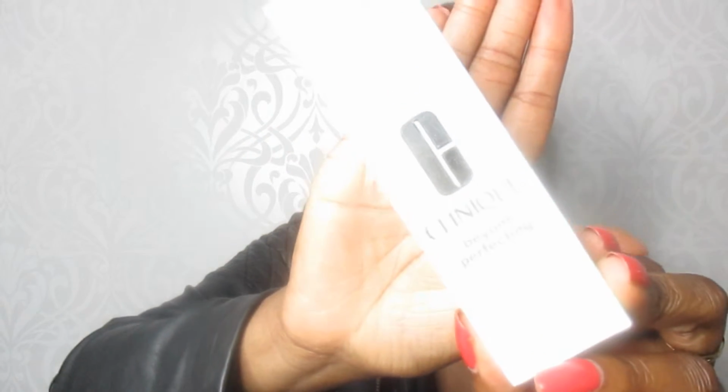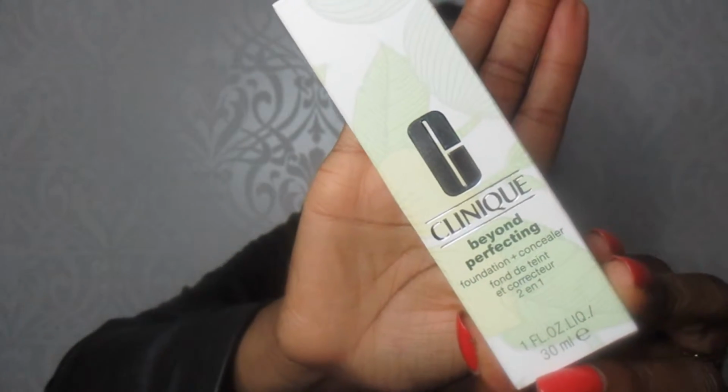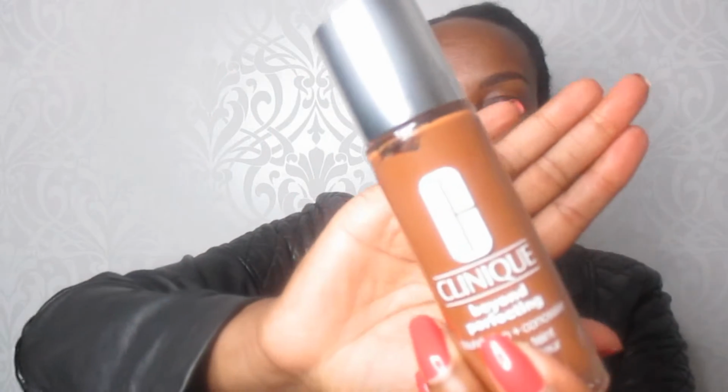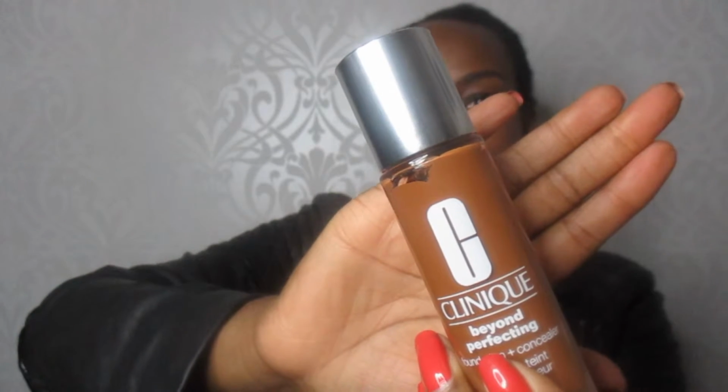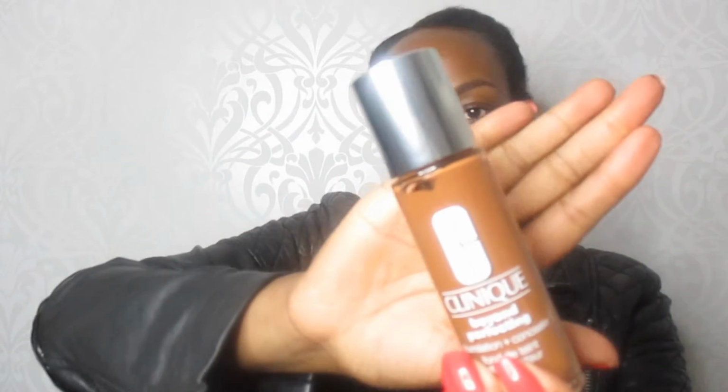So that's one. And then I picked up another foundation. This one is the Clinique Beyond Perfecting Foundation. It's a foundation and concealer in one. So there we go. Hopefully you can see that. I've never used any Clinique foundations or cosmetics as such. I have used the skincare before years ago, but this is what the bottle looks like. And this is in the colour Clove 28, I think it is. Let's see if my memory serves me. Oh, yep, Clove 28.